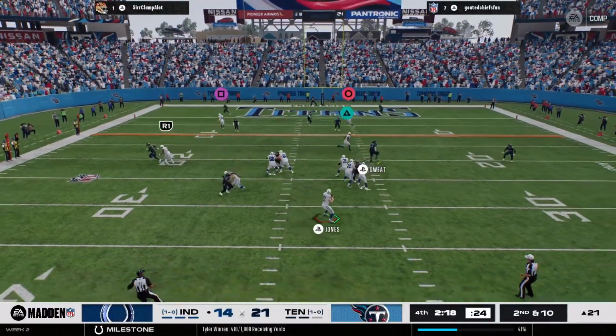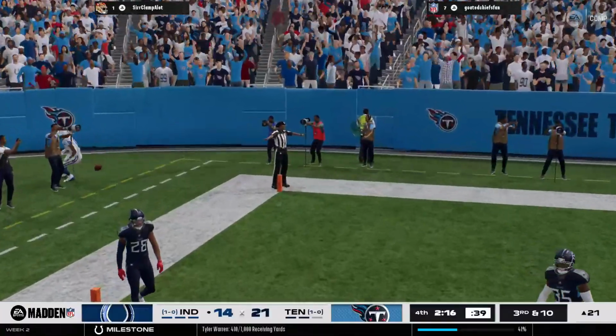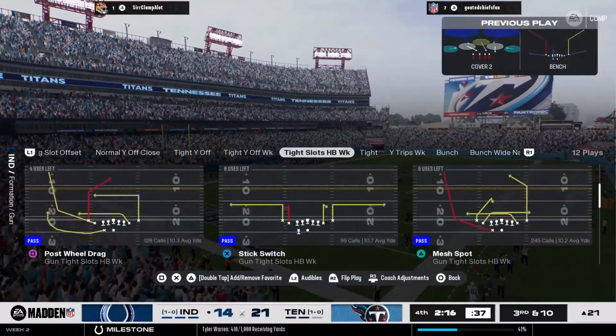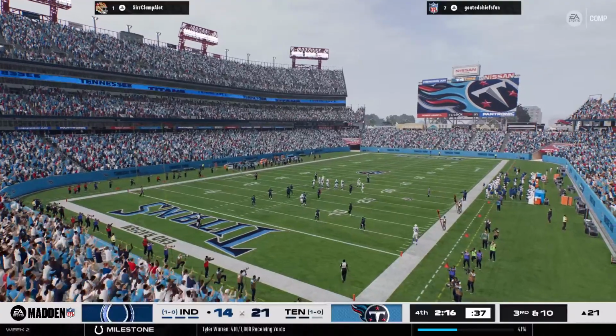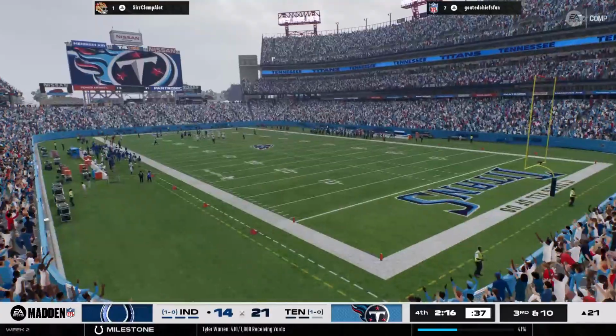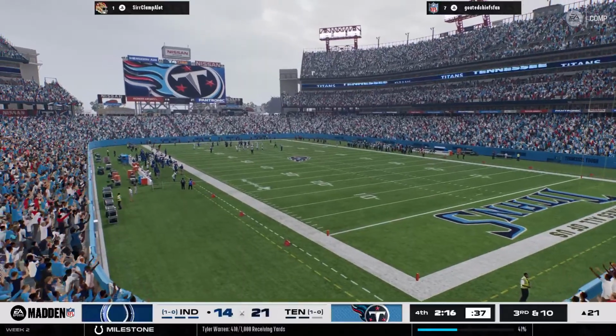On 2nd and 10, Jones. And his throw's going to be incomplete. Well, it looked like a march to the end zone has hit a momentary roadblock with that incompletion. No need to panic. They just got to come up with a high percentage play call and see if they can get their offense back on track.